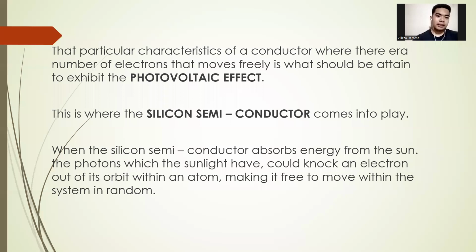That particular characteristic of a conductor, where there is a number of electrons that move freely, is what should be attained to exhibit the photovoltaic effect. So kailangan daw mas marami gumagalaw para magkaroon ng photovoltaic effect. So this is where the silicon semiconductor comes into play. When the silicon semiconductor absorbs energy from the sun, the photons which the sunlight has could knock an electron out of its orbit within an atom.